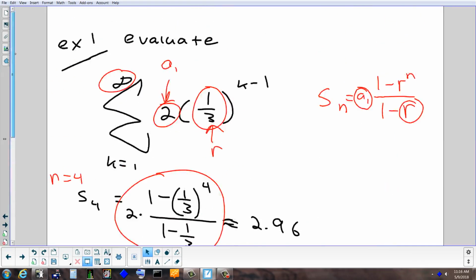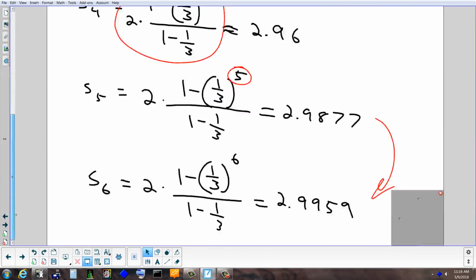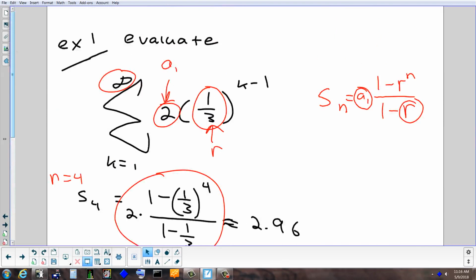All right, so now the actual question said evaluate. So we could put here, it would have come out to about 3. Remember, it would never really reach it. It would just get closer and closer. Now someone might argue, well, if you go all the way to infinity, wouldn't it reach it at infinity? You can't really get to infinity because it goes on forever. So it gets close to 3. We'll leave it at that.